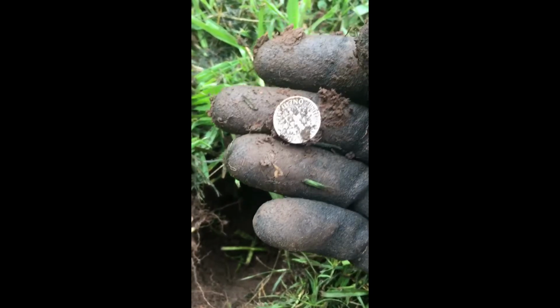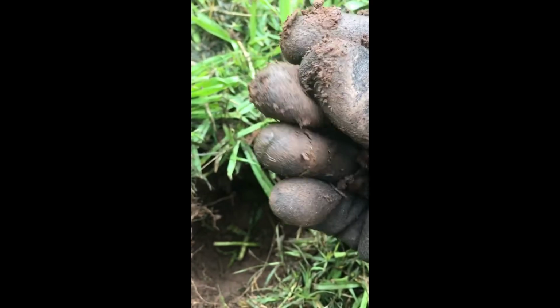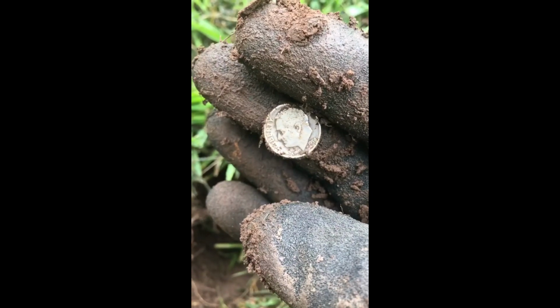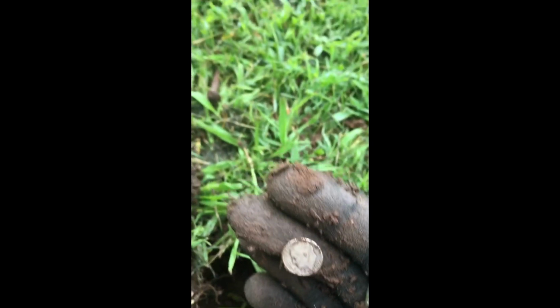Looks like it's gonna be a Rosie. It's gonna be a Roosevelt dime. Oh man, she is shining. She's so pretty. 1959. It's the same year as all the Wheaties I've been finding, and that was under that big nail.